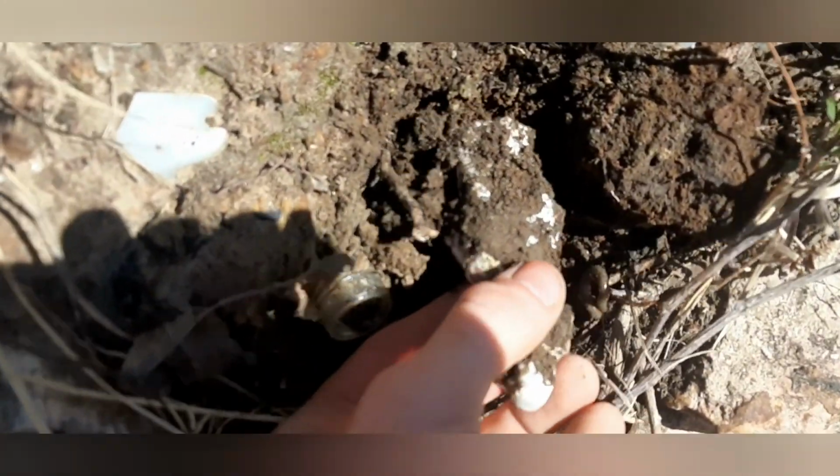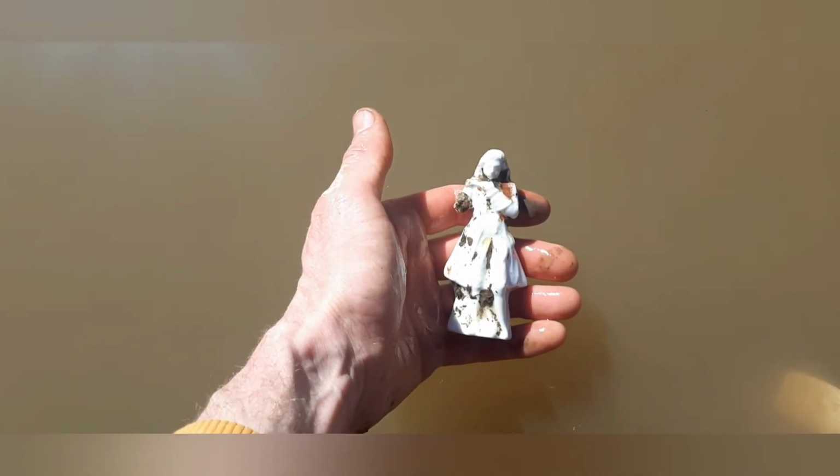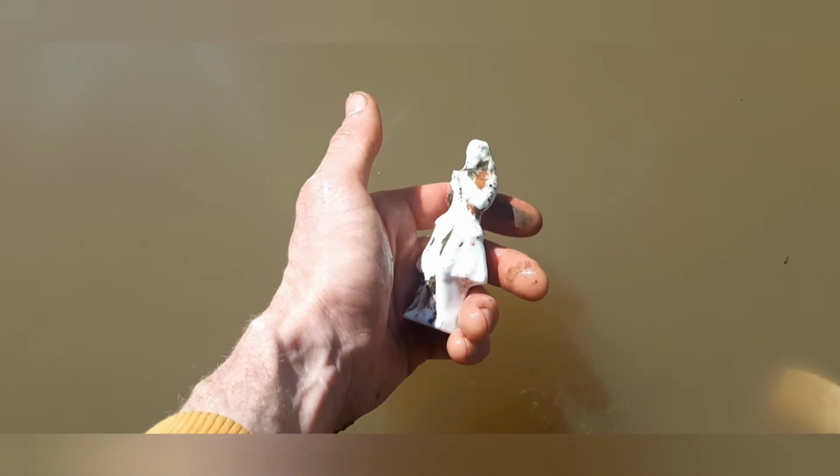I thought this was a head, and it was. I popped it out, and I think it's a whole figure. Yeah, here, wash it. Oh, wow. Her arm is broke.